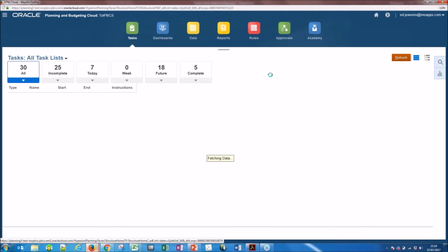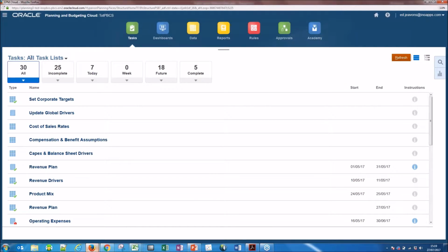So I'm going to click on the tasks button there, and that's going to open up all of my different what we call task lists.